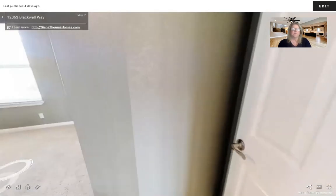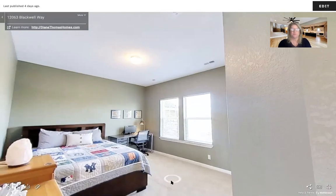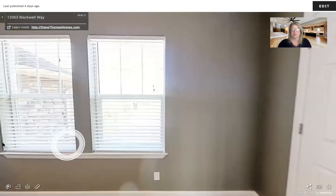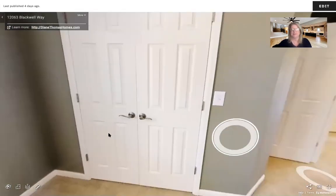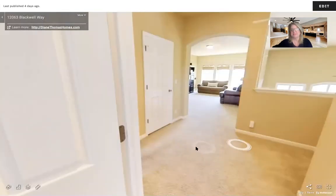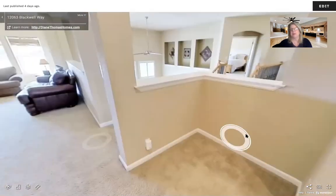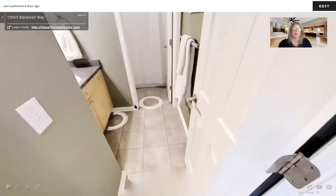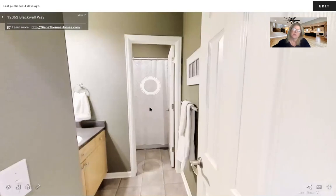Here's the second bedroom. Obviously, boys' sports room. Spin around. Hope I'm not going too quickly. Out we go. And then we also have a full-size bathroom right next to the second bedroom. Let's get this down so you can see it. Here is the bathtub, shower, toilet area, sink, full-size bathroom.